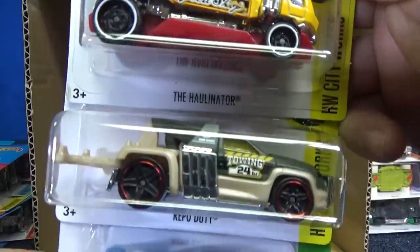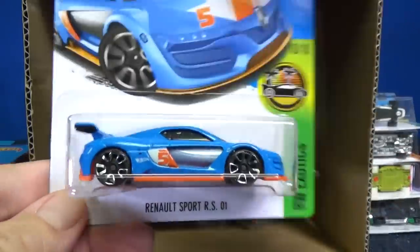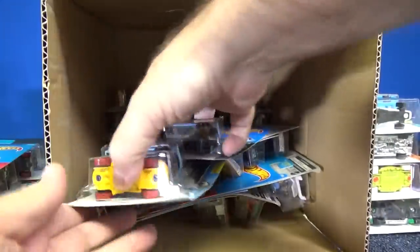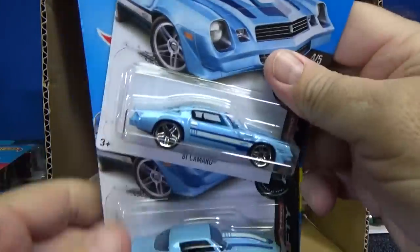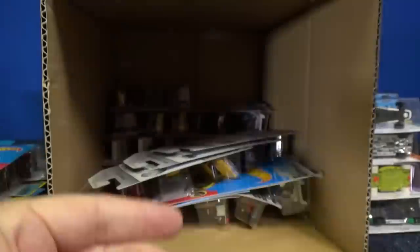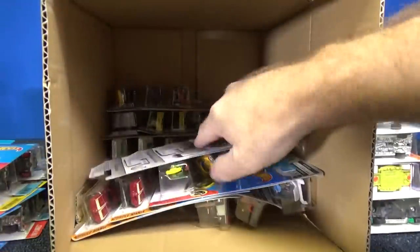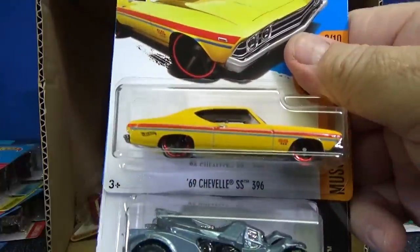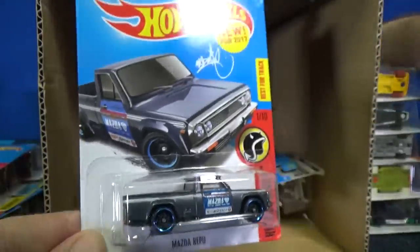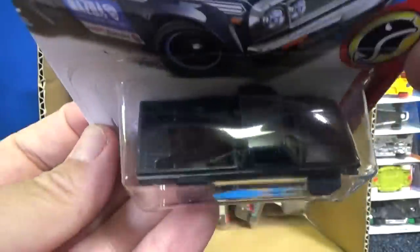Hollinator. Renault Sport, we're counting that one. Just something different for this case unboxing video. Actually, case unboxing, triple case, double case unboxing video. Up and down, up and down. Mazda Repu, check out the bed real quick.